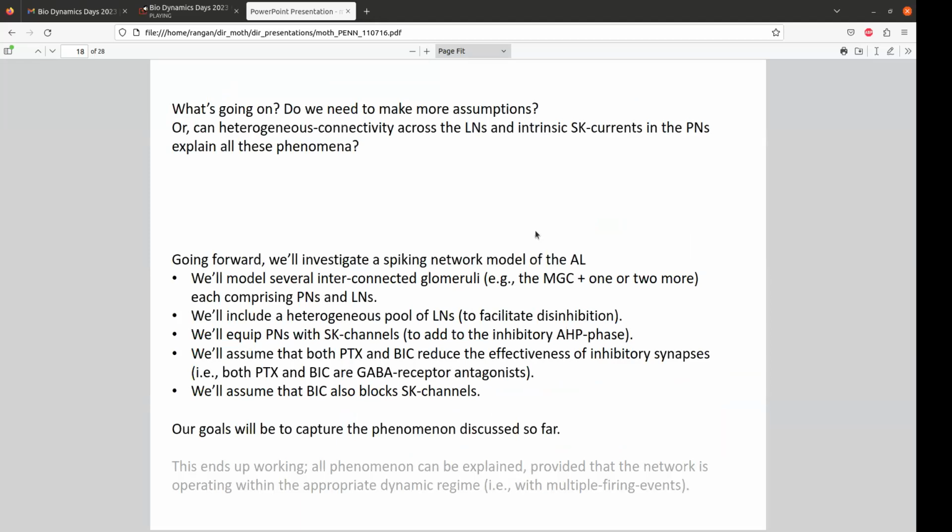We have this coarse, rough idea, this coarse picture of what might be happening, but so far our coarse picture doesn't explain all of these things together, or does it? Do we need to make any more assumptions? Or is it possible that a model exhibiting, you see this? Oh yeah, I should have been doing this all along. Or a model exhibiting heterogeneous connectivity across the local neurons, as well as intrinsic calcium-dependent potassium currents within the projection neurons, maybe that actually could explain all of these phenomena. And it turns out it does.